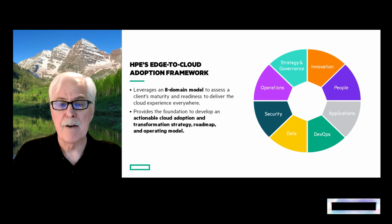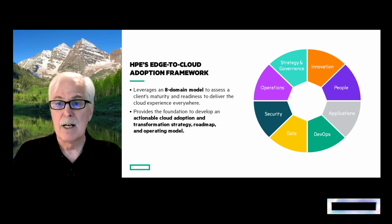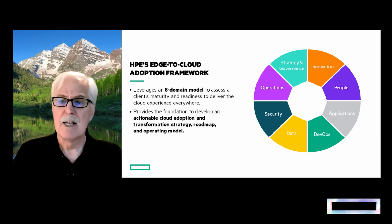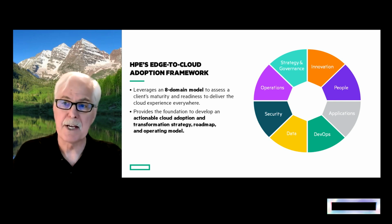I want to let you know that we do have a framework for this. We just announced in September the Edge to Cloud Adoption Framework, and this is a way for us to give advisory services to customers like you who are grappling with how to really move to the cloud in the best way possible for their business. So strategy and governance, how do we foster innovation as an organization? How do we handle our skill sets and the skills that people have and move people into the right spots, up-leveling what they can do?